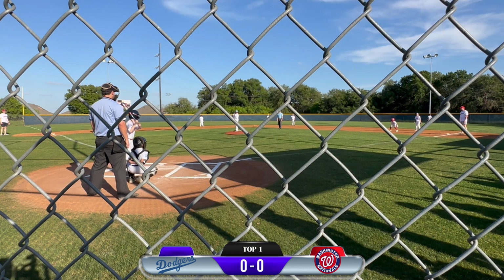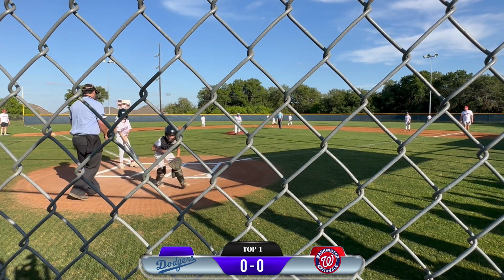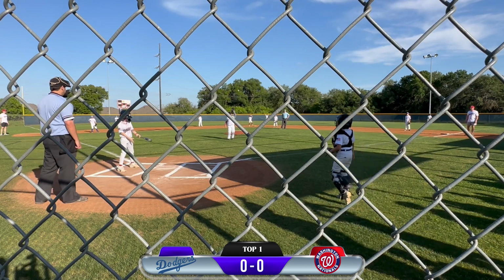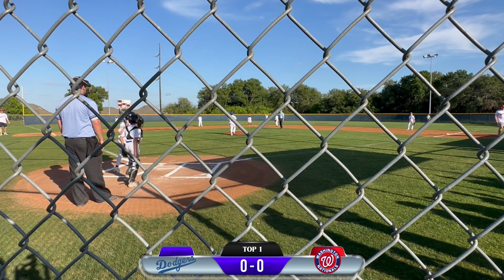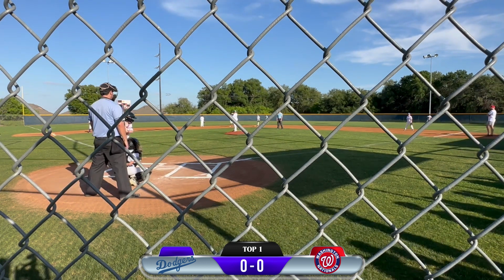Number 9, Whalen, also right-handed, batting in the 2-hole. And Beckham's going to go ahead and steal, passed ball. No problem, and Beckham thought about turning around and hustling to third, but Coach Carlisle holds him off, and we've got a runner in scoring position for the Nationals.